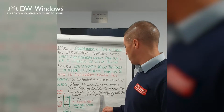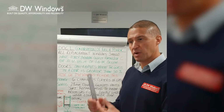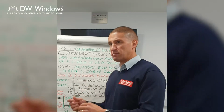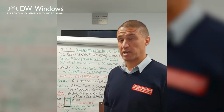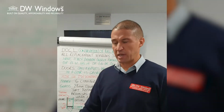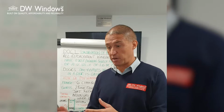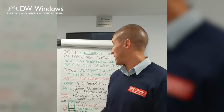And we also use a warm edge spacer bar. So that's the actual bar that creates the space in between the glass. C-rated, they use an aluminium bar. We use a warm edge, thermally efficient spacer bar to stop heat escaping around the edge of the glass mainly. If you look on windows, that's where you normally get condensation on the inside, around the edge, because the metal spacer, aluminium spacer, is a conductor, and heat and cold can be transferred and lost through that.